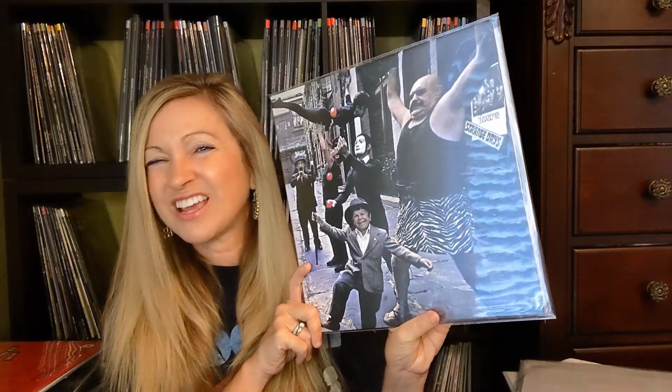Strange Days, featuring the song People Are Strange, a classic. And this is just a fantastic record. Again, it sounds really great. I think the Soft Parade and LA Woman sound a little bit better than this one, but it's still just a great one to have. You really can't go wrong with any of these in the Doors series.